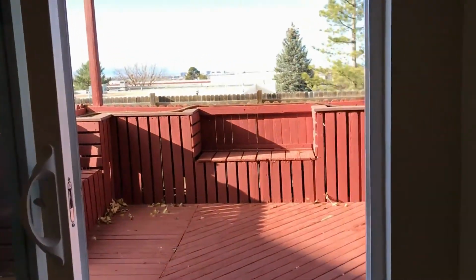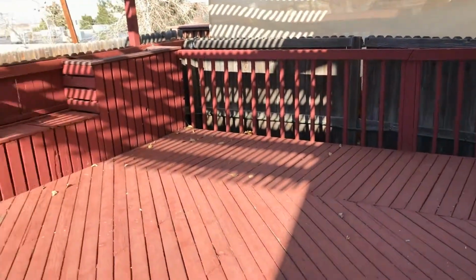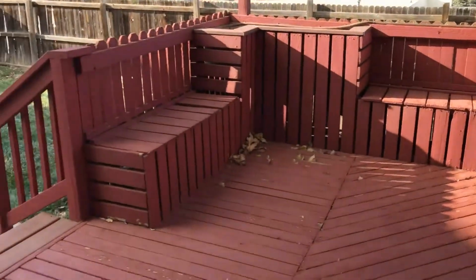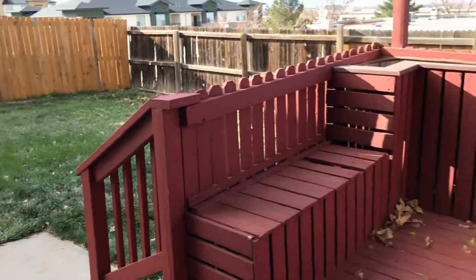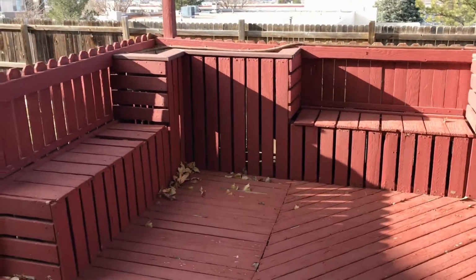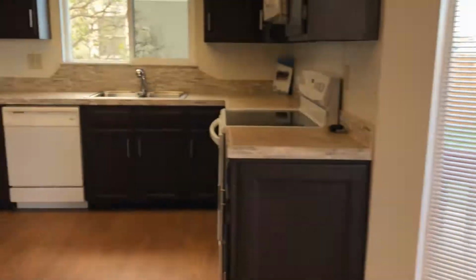And you can walk out onto this huge deck. Perfect place for relaxing in the afternoons. Let's go take a look upstairs.